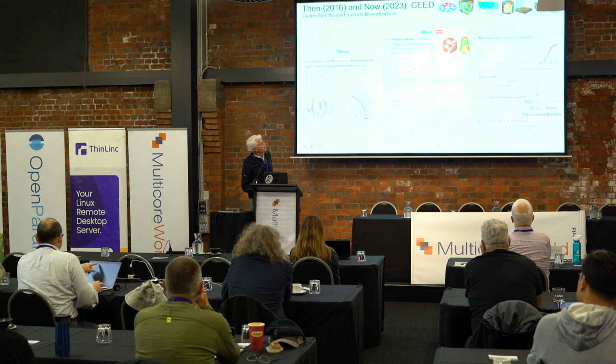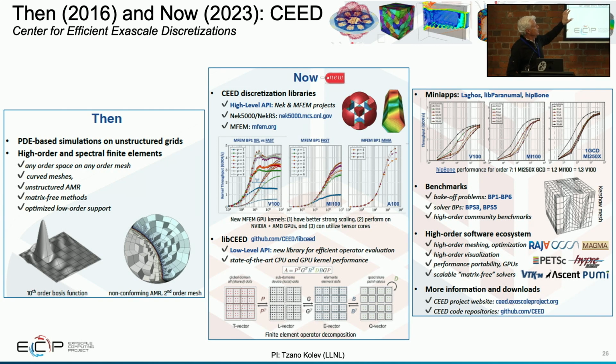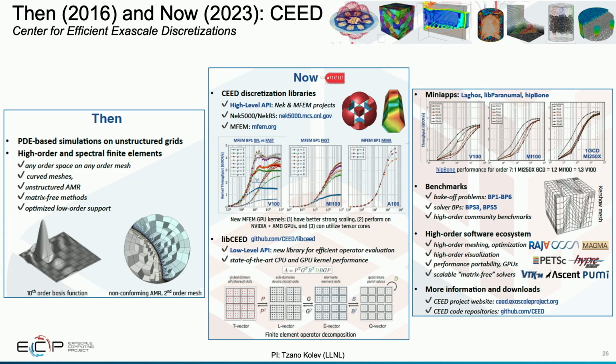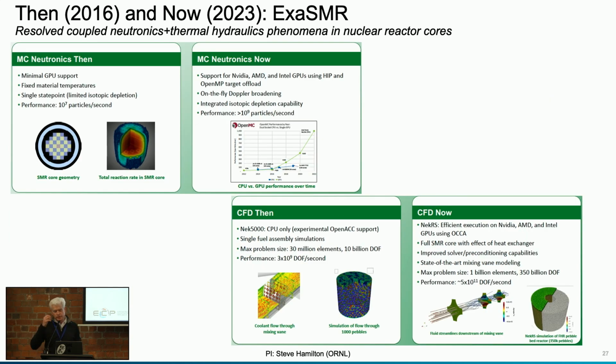In this case, the CEED effort, Tzanio Kolev at Livermore, you see there were some early successes built within one given code. Now move it out into a library, which is MFEM and libCEED, and be able to support all the matrix vector operations associated with finite element discretizations. Have a bunch of bake-off problems, community problems, and integrated into several applications shown there. So again, these traditional high-order finite element simulations now can really build on top of this motif-based center. We've seen a lot of other codes outside of ECP actually adopt this center as well.